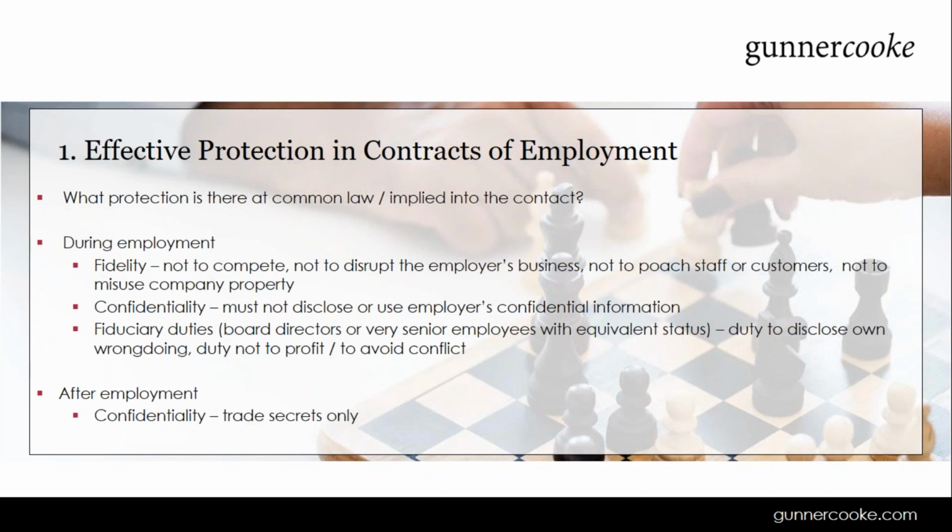There's also additional protection which applies in relation to those with fiduciary duties. So that would be board directors or very senior employees with equivalent status who might sit on a board and make the same kind of decisions. For those type of employees, there is a duty to disclose their own wrongdoing, a duty not to profit, and to avoid conflict.